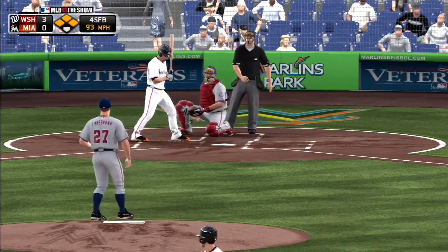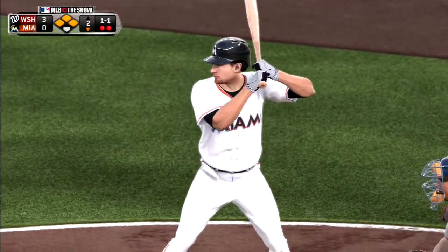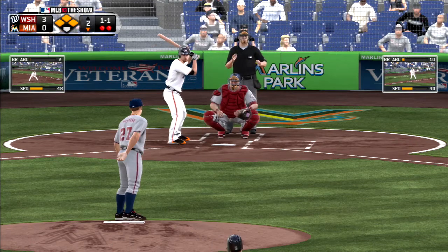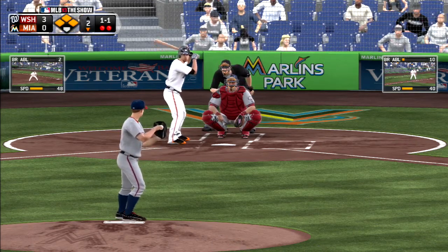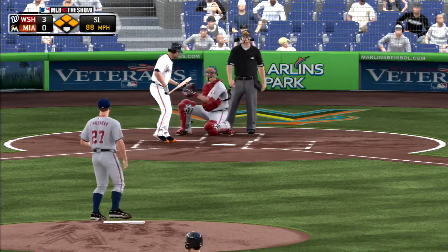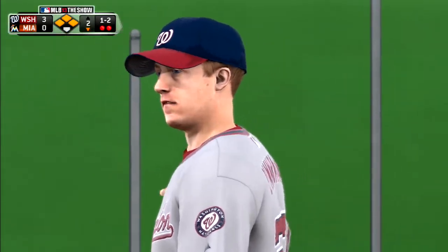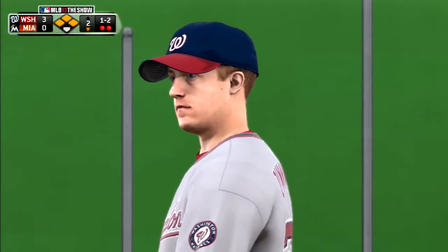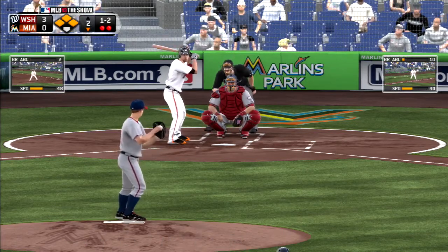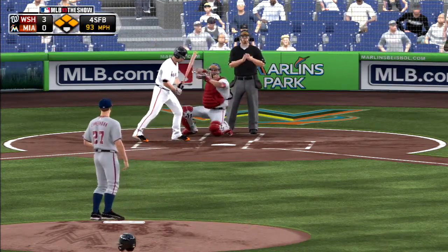In for a strike, it's one and one. Oh, and he had a pitch to hit right there, and don't think he doesn't know it. He may not get a better one the rest of the night. Swing and a miss, and it's a ball and two strikes here. Fastball, easy to lay off that time, 2-2.